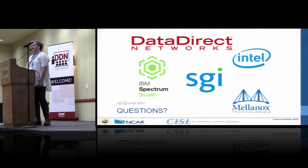You'll notice that in our test environment, we do have Omnipath. And we have been doing a lot of work on whether we can support Omnipath and IB in the same system at the same time. That's actually what we would need to do to bring it into the GLADE environment. So we do have ideas, and we do have enough hardware now that we can start to play with that.